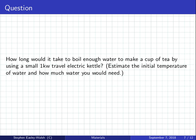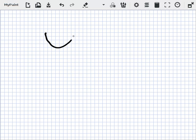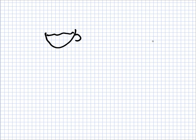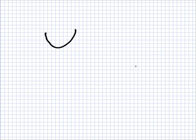So, this is what we want to do. We want to make a cup of tea. So we need some water, and we have our electric kettle. So we need to have enough water to be able to put into the cup of tea. So let's estimate some things. How much water do we think we need? What would you say the mass is? 0.2. Okay.